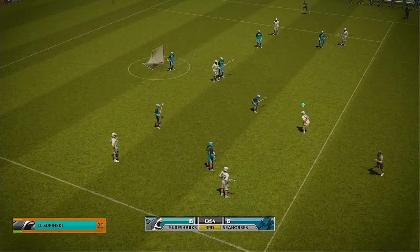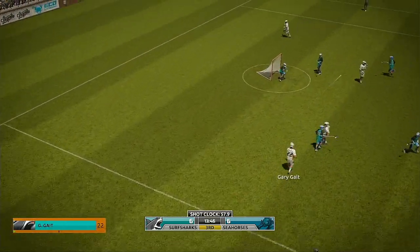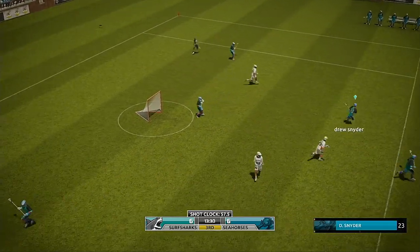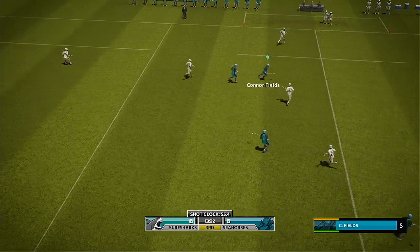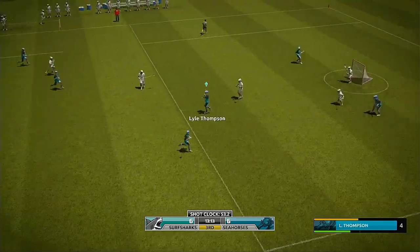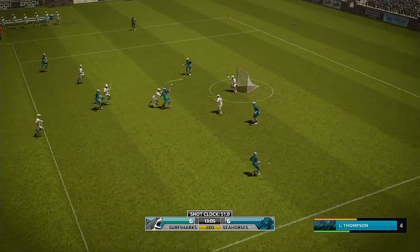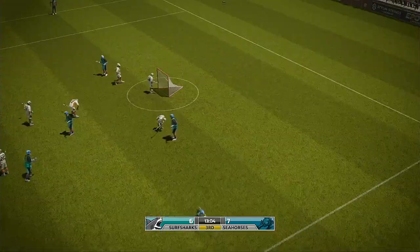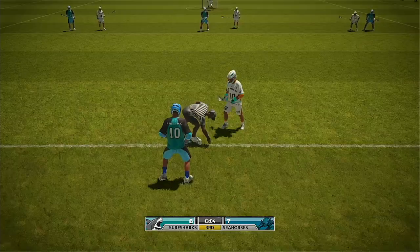Blue ball. Left side right. Here's a take. The ball goes to the ground. Blue ball. Chance for them now. And straight to the keeper. Full stop center. Lets it rip and scores. Three in a row for the home team. They've taken it up a notch.